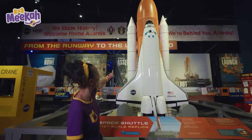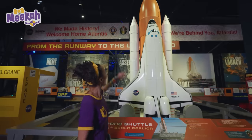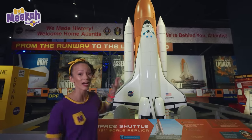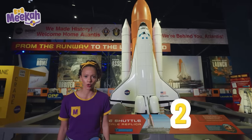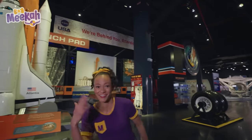And there's two rockets on the side. Will you count them with me? 1, 2. Two rockets. And these rockets are rocket boosters to help the space shuttle boost into space like this. 3, 2, 1. Let's look over here.